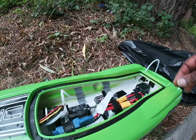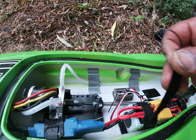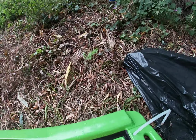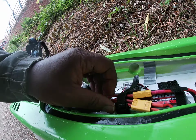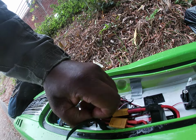Right, let me just show these batteries. Inside the boat is wet. I think I got bitten when I kneeled down to get the boat out of the water, man. Jeez! Something bit me.